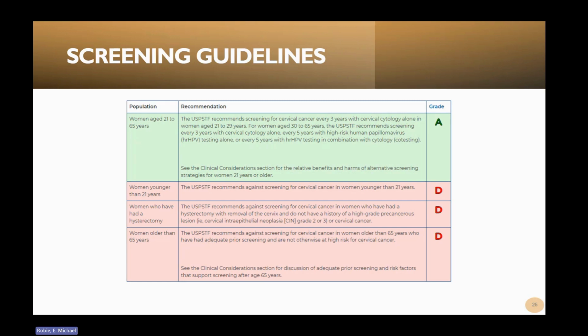Women that have had a hysterectomy for non-cancerous lesions, so they had their cervix removed because of fibroids or something, then they don't need a pap smear because there's no cervix to do a pap smear on. However, if part of that surgery was because they had a CIN or they had a history of dysplasia, you still want to do a pap smear of the cuff of the vagina, because there's always a possibility that cells were retained and part of the cervix could still be there. So you want to make sure that in those patients you do. But in those that have had hysterectomy for non-cervical cancer reasons, you don't need to screen.